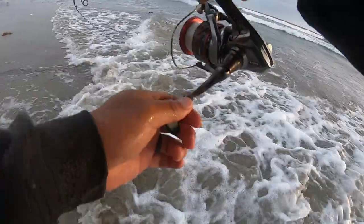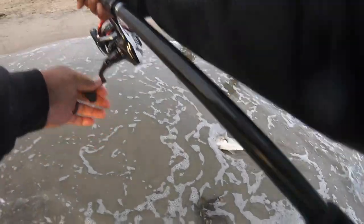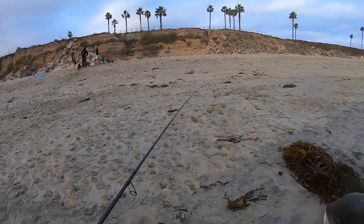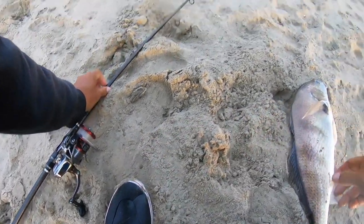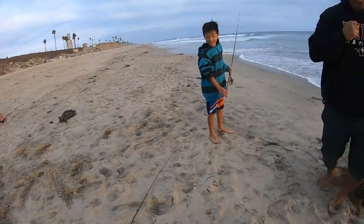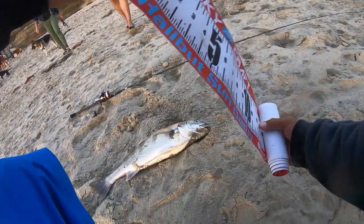He's tired. Oh, baby! I can't even hold him! Yes! Oh, dude. I'm done. Right there. Right there. Yeah! Oh, baby. What is it? It's a spotfin croaker. Spotfin croaker.